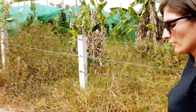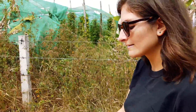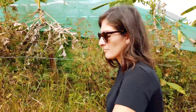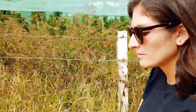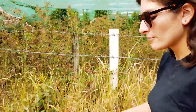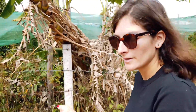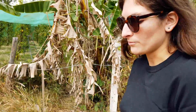Because Kampot pepper, you need to be careful. If you go in a market and you see pepper from Kampot, it's not Kampot pepper. It's just pepper from the region. Because to be Kampot pepper, the small ball needs to be 4 millimeters. If it's not, it goes in the bin, or usually it's just bad pepper.